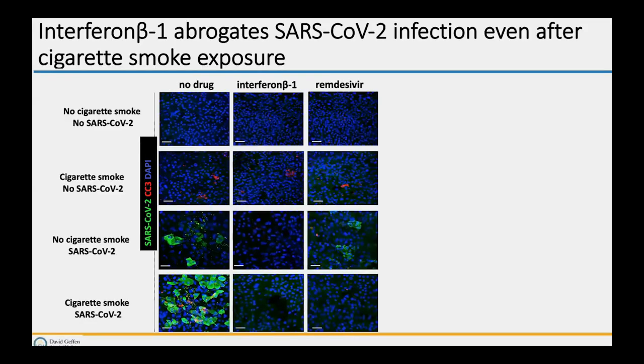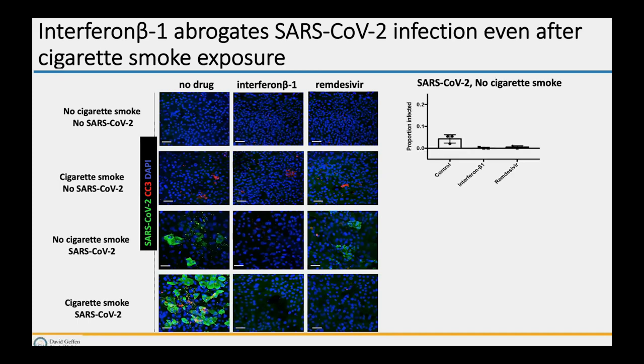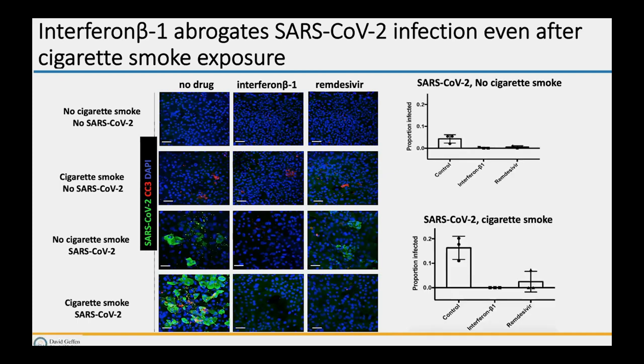And so here's the data, and I hope you can appreciate this first column is no drug. I'm just showing you the viral infection and how much more there is with cigarette smoke. With interferon beta 1, we found a complete abrogation of infection. So we completely prevented infection, even in the setting of cigarette smoke. And with remdesivir, we saw a good effect as well, although there was slightly more infection than what we saw with interferon beta. And this is quantified by these graphs.